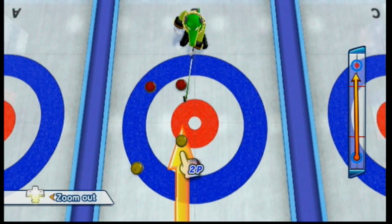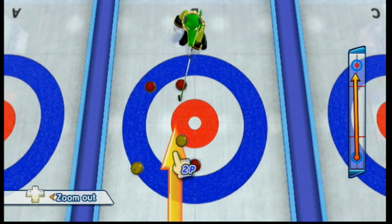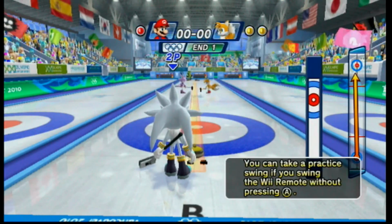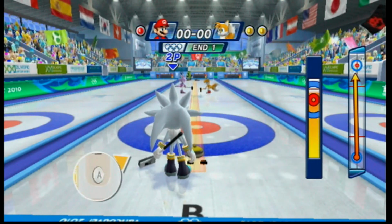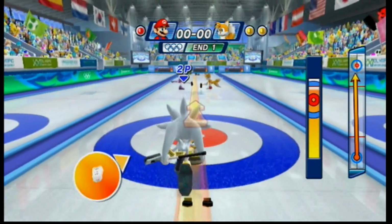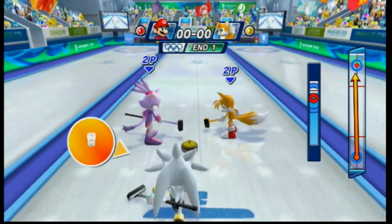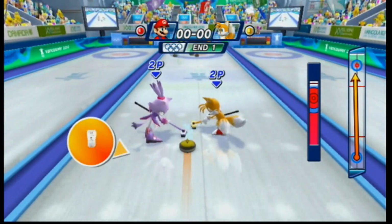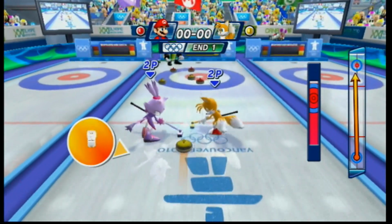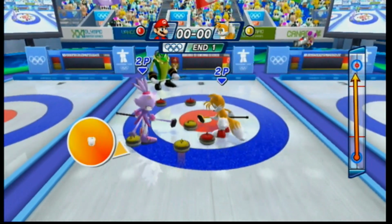We'll see what kind of throw these guys want now. And Silver's going to see if he can get it just close enough to their earlier throw. And we'll see here as Silver sends it down the lane, and Tails and Blaze really doing a good job. Maybe that's going with a little bit too much force.